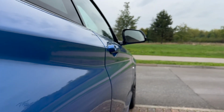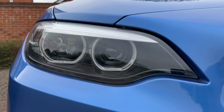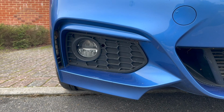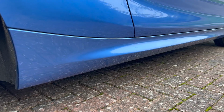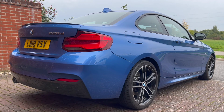All sounds good, right? Now, if you ask me, BMW model variants are extremely confusing. So let's just say that the 2 Series, you've got a range of engine options going from 130 brake horsepower-ish all the way up to 340 brake horsepower for the M240i. And then beyond this, you've got the true M cars, the M2 competition. But we're not going into that because I said I was going to keep it simple.